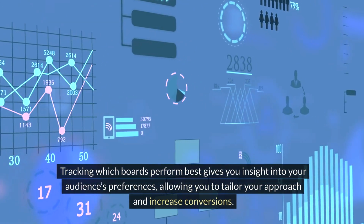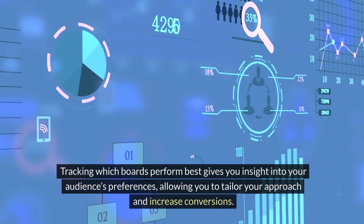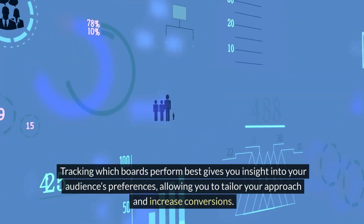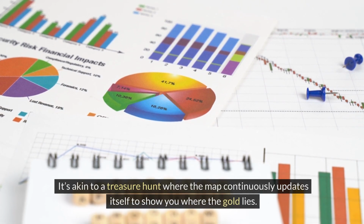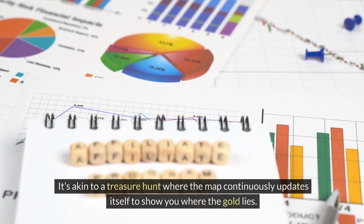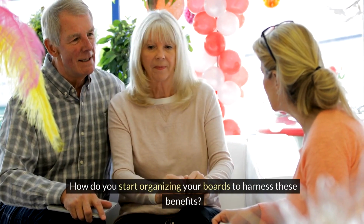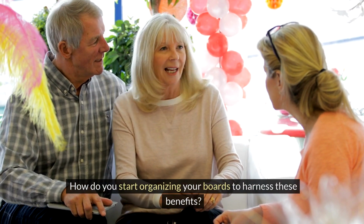Tracking which boards perform best gives you insight into your audience's preferences, allowing you to tailor your approach and increase conversions. It's akin to a treasure hunt where the map continuously updates itself to show you where the gold lies. How do you start organizing your boards to harness these benefits?